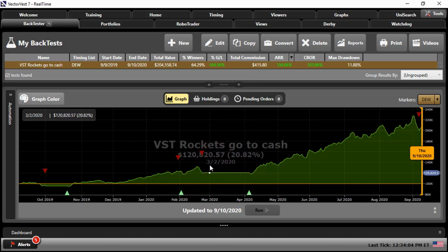The next flat line was during the COVID crash, and while the portfolio was positive, up 20.82%, that represented a maximum drawdown of 10.96%. And finally, bringing it to current, this most recent pullback had a maximum drawdown of 11.88% recorded in the max drawdown number of our portfolio performance.